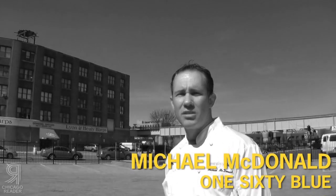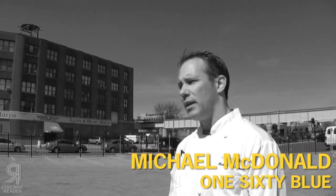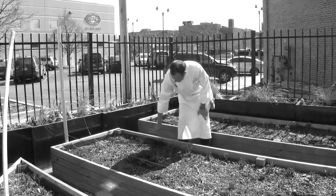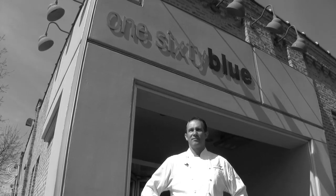This area over here gets more shade than most, so that's where we put our greens and lettuces and more delicate things. And out here, tomatoes thrive. The long bed along the wall is completely full of herbs. Very local, very seasonal. We like the menu to change a lot. It's really nice to come out back and see what's ready.